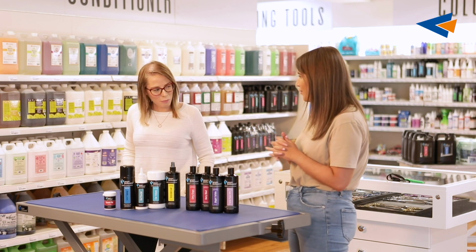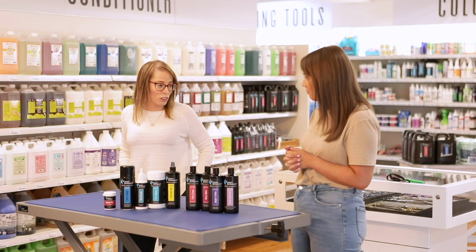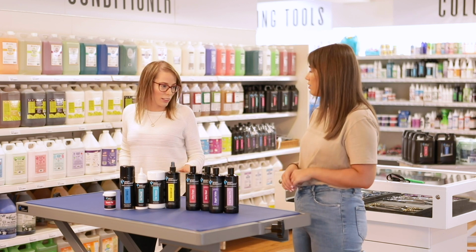Can you tell me what that spray is used for? Yeah, so you spray that onto your blades or your clippers when you're using them. So it cleans, cools, lubricates and disinfects. Oh, amazing. So it's an all-rounder. You want to be using that all the time. It's a must-have. We wouldn't sell a clipper without it.